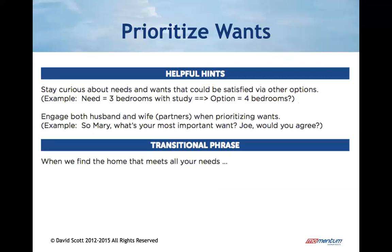Again, stay curious and keep asking questions. The person asking the most questions is in control of the conversation. So just stay curious about their needs and wants. Just keep asking questions. They need a 3 bedroom with a study. Well, how about a 4 bedroom house? You could turn one into a study. "Well, that'd be fine too," or whatever it is.